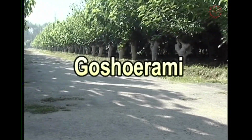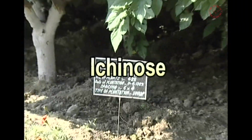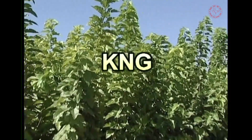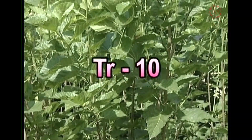With diverse climatic conditions prevailing in North Indian states, region-specific package of practices are required to be known. In this direction, CSRTI Pampore has come up with a complete package of practices for North Indian states, and region-specific mulberry varieties are advocated. The recommended varieties for temperate region are Goshoerami, Ichinose, KNG, and TR10.